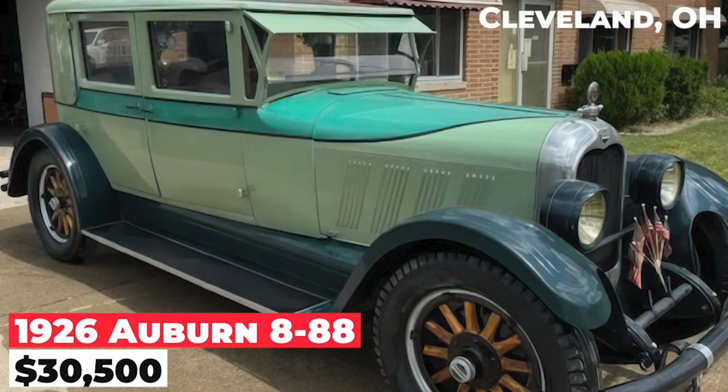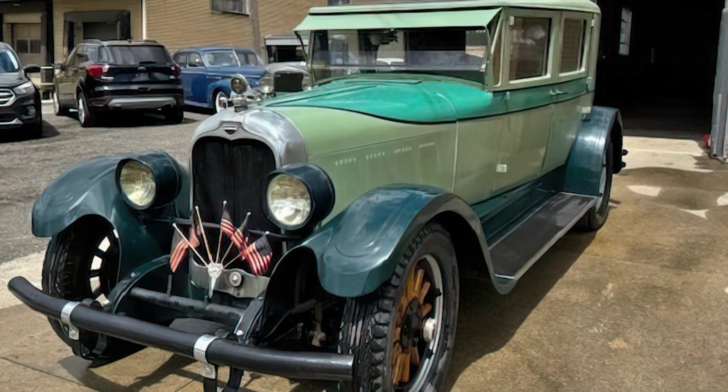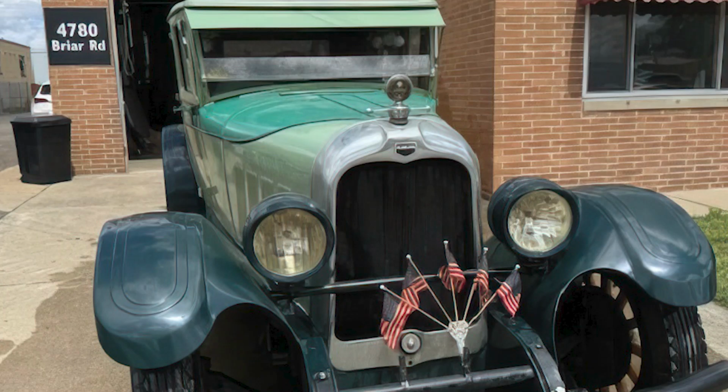The 1926 Auburn 888 is listed at $30,500 and is described as a barn find in museum quality condition. It has been preserved with many original features intact. The seller states that there are too many additional details to list and encourages potential buyers to call for more information. It is currently stored near Hopkins Airport in Cleveland, Ohio.